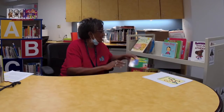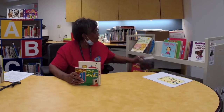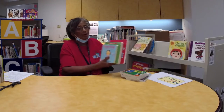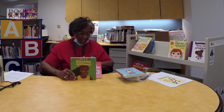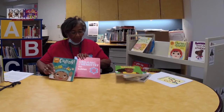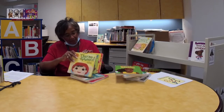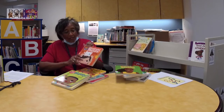And so back to the board books. Board books have come a long way since I was little. We still have classics like Goodnight Moon and Dr. Seuss books and Thomas the Tank, but now they have these advanced books, like they've got yoga, they've got little biographies. This is Serena Williams, and they have this baby coding book, organic chemistry, thermodynamics, gravity, quarks, and quantum physics.